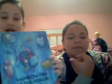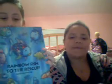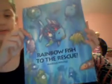Something else that you should take along is a book. This book is really cool. A lot of the kids that I babysit love this book. My mom used to read it to me when I was a kid. It's really fun. It's about rainbow fish. Yeah, I think it's about rainbow fish. It's really fun, and kids tend to enjoy that one.